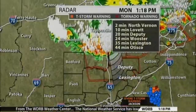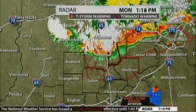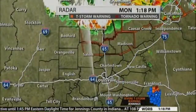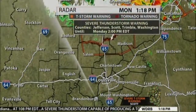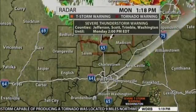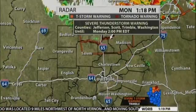And Rick, it looks like now they've also extended that severe thunderstorm warning as well further off to the south. That one now includes Washington County. It includes through Jefferson County, Indiana. So we have a couple more counties now included on that. I'm going to put the actual warning here on the screen for you so you can see. This is Jefferson, Scott, Trimble, and Washington counties. Remember, this is not Jefferson County, Kentucky. This is Jefferson County, Indiana.